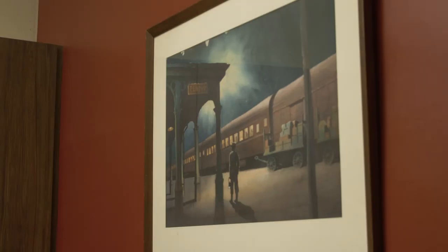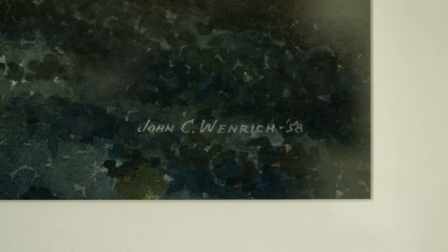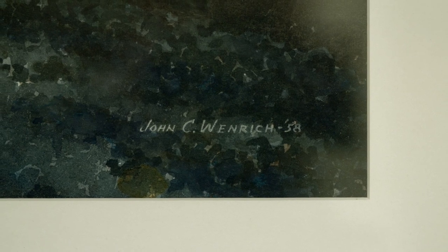It's a really nice space because it's centrally located too on this floor with all the offices. And you decorated it nicely, and I noticed there's some neat artwork. Yeah, I'm glad you pointed that out because this artwork has special meaning to the Landmark Society. This is the work of John Wenrick, who is an amazing watercolorist.